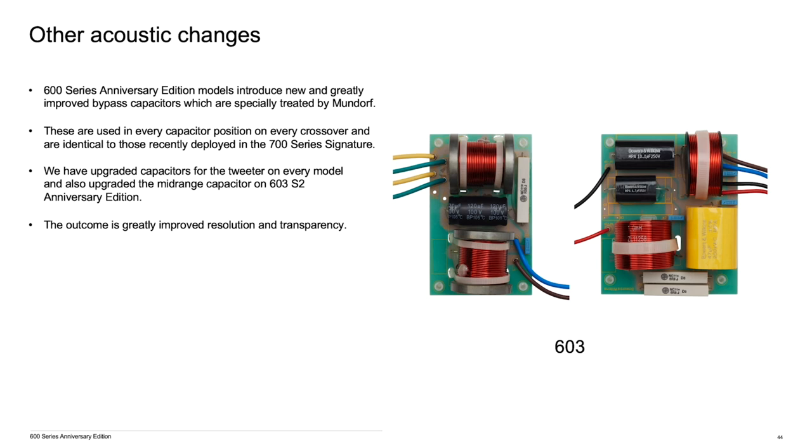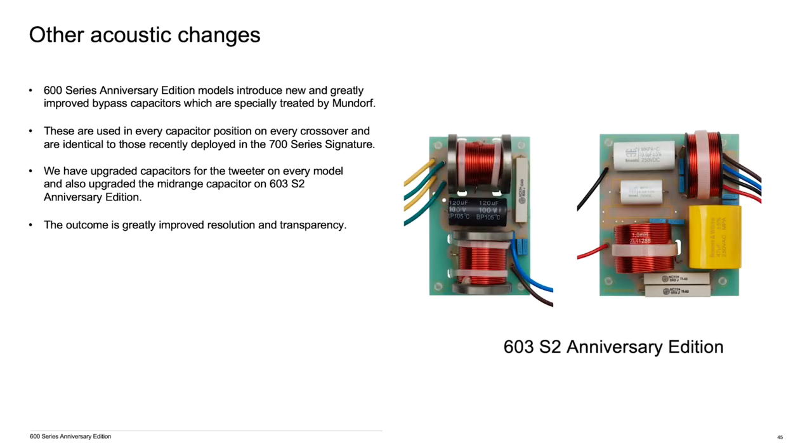One other important thing to emphasise, we have improved crossover designs, rather like the 700 series signature. Again, using improved Mundorf treated bypass capacitors and also main capacitors being replaced as well. So you can see there in front of you, you'll notice the black elements there, the standard capacitors. And if I switch across here, you can see the upgraded capacitors in the new Anniversary Edition designs, showing the outcome will be improved acoustic performance.